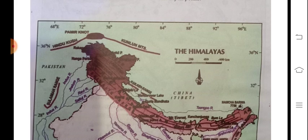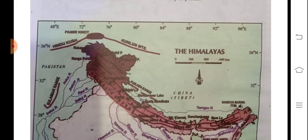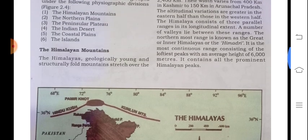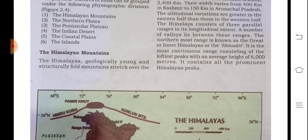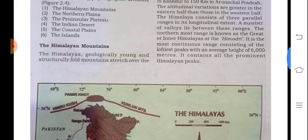You see here in this figure, Pamir Knot, Kunlun Mountains, Kailas Range, Mansarovar Lake, Mount Everest, Kanchenjunga, Namcha Barwa. So these are the ranges of the Himalaya, which show a very high range with variation here, and many valleys are also situated in these mountain ranges.